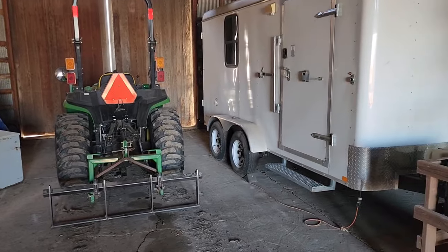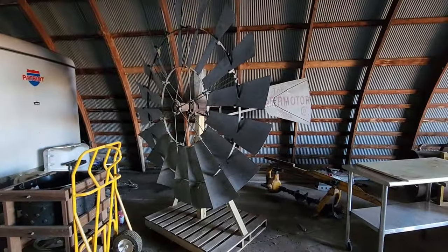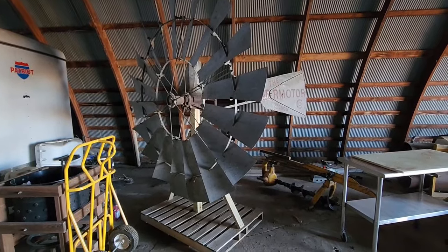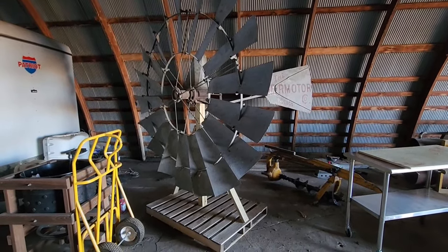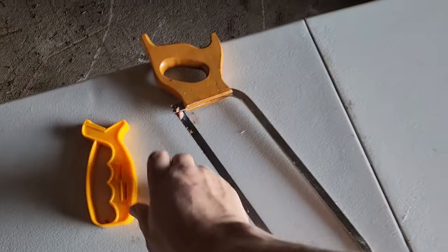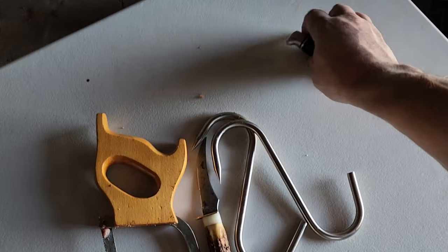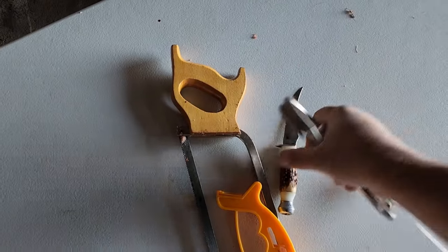Okay, we're all done with the tractor. We're still waiting for the guy to call us back on the windmill that needs to go on our tower. We'll give him a call here in the next week or so to see if he forgot about us. Got to grab all our tools here. We'll take them in so we can get them washed up in the house.